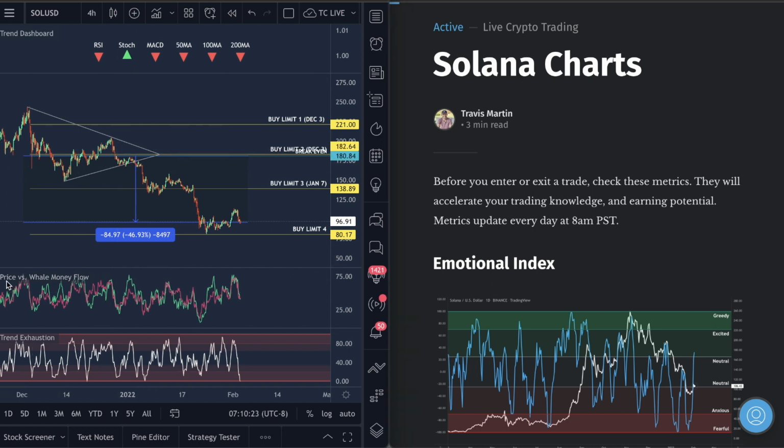I want to look at this, the price versus the well money flow. When the well money flow in green is very high in the market and trend exhaustion is high, this is where we expect to see drops in the market. It happens so many times, like the Energizer Bunny, over and over again. Like we say this over and over again. When the trend exhaustion is high and the well money flow is high, that's where we're looking for drops down.